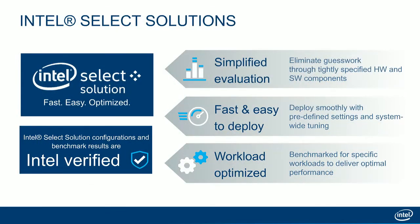And how do we do this? We have a program at Intel called Intel Select Solutions, and it works around these similar premises that I've been talking about over the past couple of slides. It's not only taking the best CPU for the model, it's also taking the right memory sizing, the right speeds, the right storage subsystem, and also tuning the network. So we take all of these components and put them together.